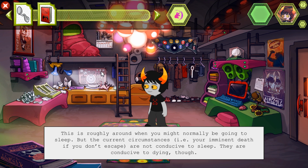Sleep. This is roughly around when you might normally be going to sleep, but the current circumstances, i.e. your imminent death if you don't escape, are not conducive to sleep. They are conducive to dying, though.